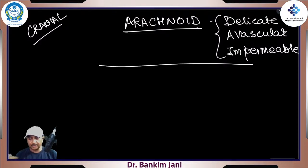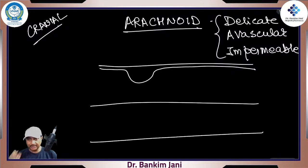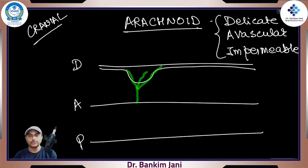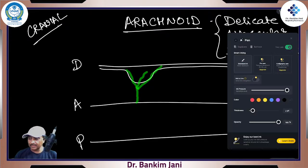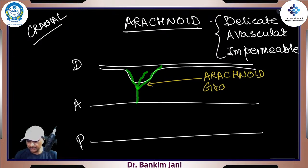So here, that's the dural layer. In the dural layer, this is like a dural venous sinus. This one would be the arachnoid layer. This one would be the pia, right? So dura, arachnoid, pia, and then there are a few specific structures. Structures which emerge from arachnoid and go all the way into the dural venous sinuses are called arachnoid granulations. We'll talk more about it, but for clarity, they are called arachnoid granulations.